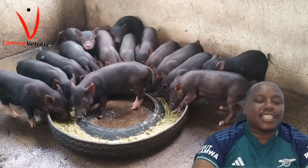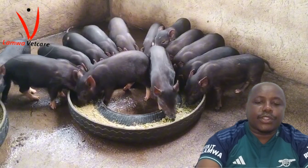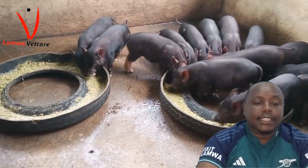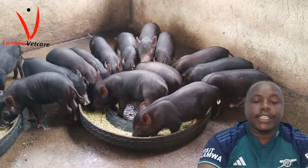Understanding Azolla, nature's nutrient powerhouse. Before we delve into the practical aspects of feeding pigs with Azolla, it's essential to understand what Azolla truly is.